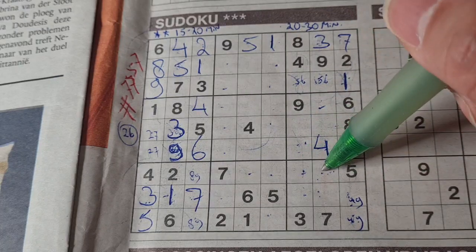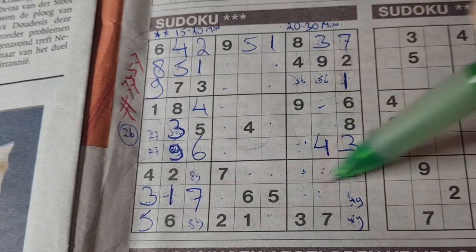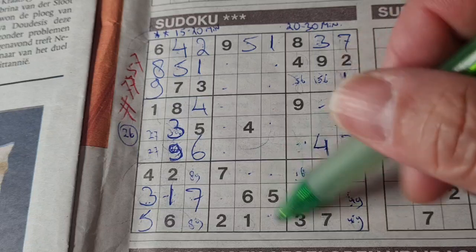Need a 6 here, need a 1. Yeah, we have a pair. The 1 and a 6 in the last row. The 1 and 6 in the row above, so that row. Only two places left for the 1 and 6, goes in those two boxes as a pair. So what are the other two numbers in this big square?